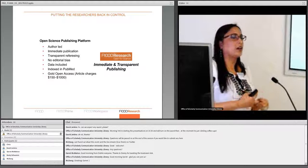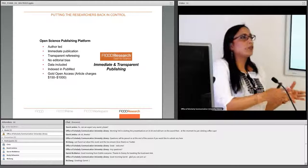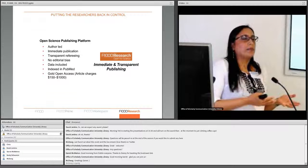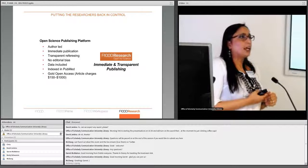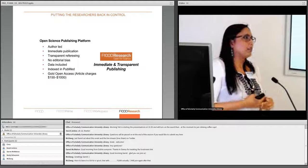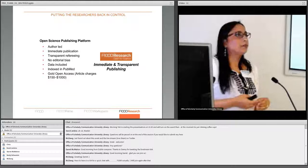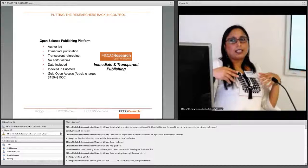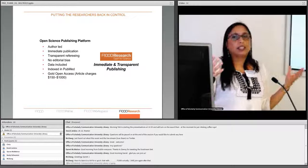Like I said, the authors are responsible for the version of the article that they submit. They're also suggesting the reviewers. It's leading to immediate publication. So I can say in general, if we receive a paper, it can be online after typesetting and editorial checks. It can be online within 5 to 7 days after submission. The refereeing is done openly, so it's transparent. And at F1000 Research, what we also say is that there shouldn't be a bias in terms of what we choose to publish or not. If it's scientifically valid, then it should be published.